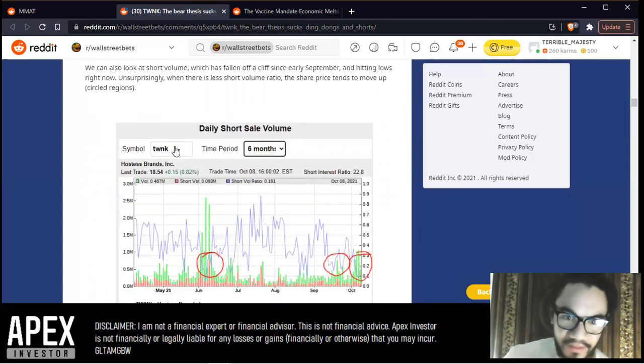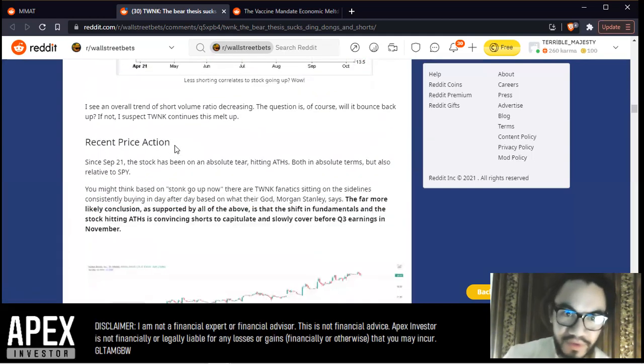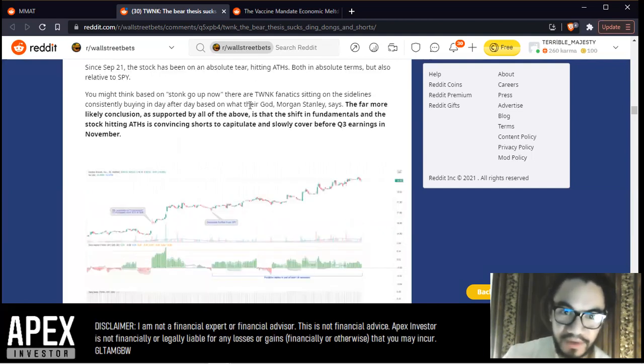Okay, I'm going to kind of move forward a little. I see an overall trend of short volume decreasing. The question is, will it bounce back? A recent price action. Since September 21st, the stock has been on an absolute tear, hitting all-time highs. Okay. You might think stock goes up now. There are Twinkie fanatics sitting on the sidelines, buying in day after day, based on what Morgan Stanley says.